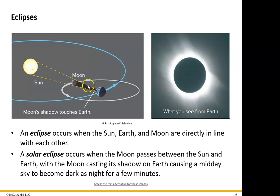This alignment, when the moon's shadow is cast onto the Earth, of course, that's what we call a solar eclipse. That occurs very rarely because the moon's orbit around the Earth is actually tilted. That is, if you were to line up the Earth's equator with where the moon is, it's tilted by about 5 degrees. Right? And you'll see that here.